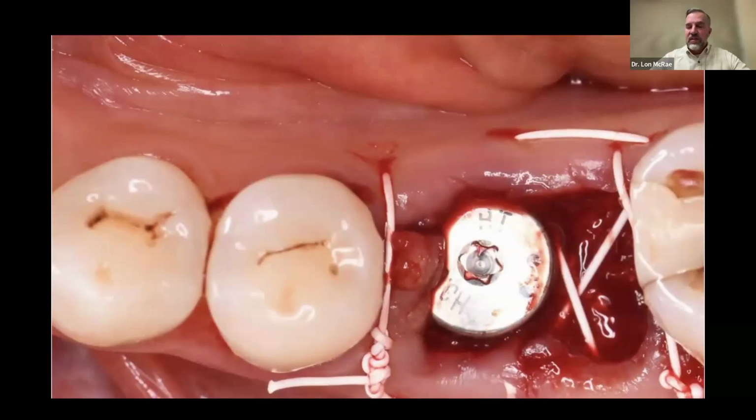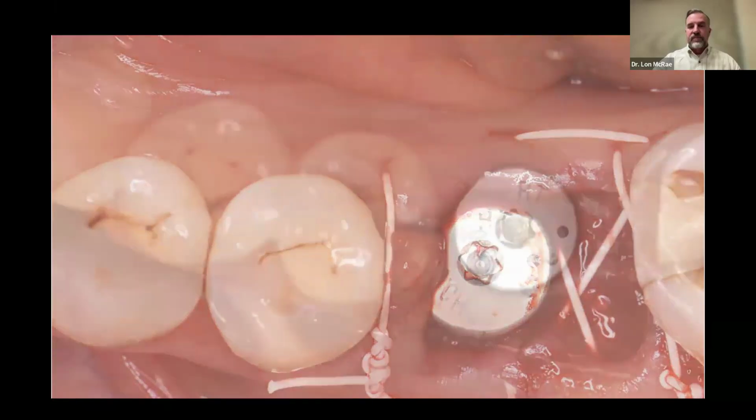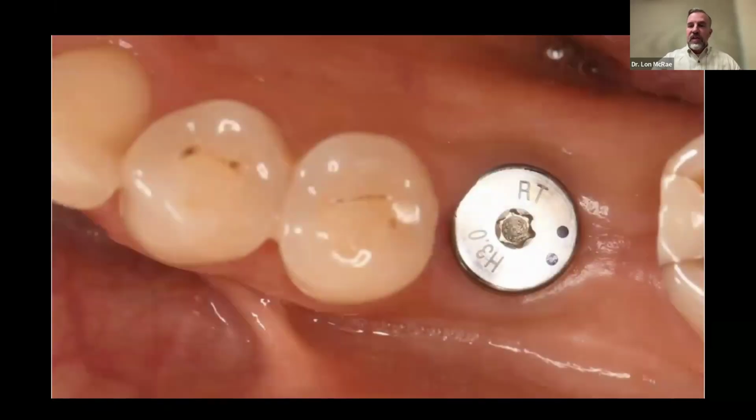They let everything heal. It's a PTFE suture, which you can't complain about because that's a really good suture, and it looks like a very good suture technique. So they're going to let that heal. I want you to look at the healing. What do you think of the healing? I want you to think to yourself, does that look good?